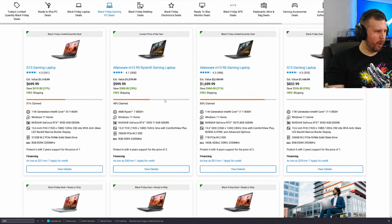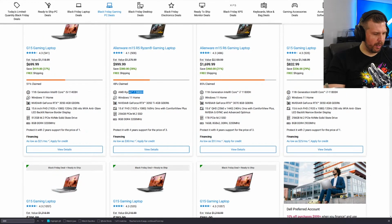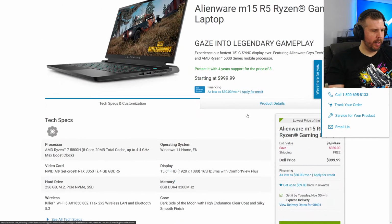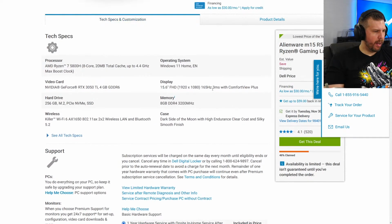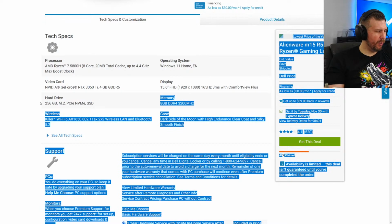Oh, they even tell you what percentage of these have sold out. Okay, so they have an Alienware M15R5 right now with a Ryzen 7. Let's go and zoom in so it's easier to see. So this one is $380 off right now, with a 165 hertz, 1080p display, so good display. Great processor, mediocre GPU, but good display. Only 8 gigs of RAM, only 256 gig SSD.